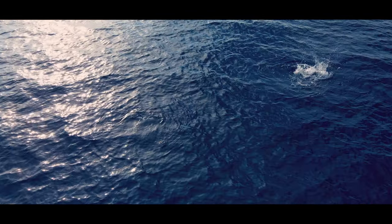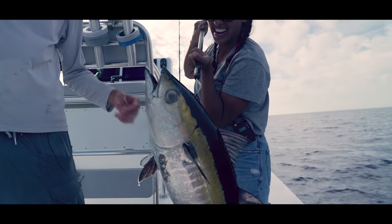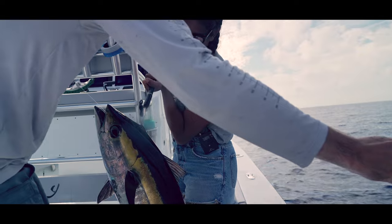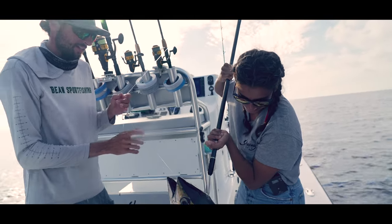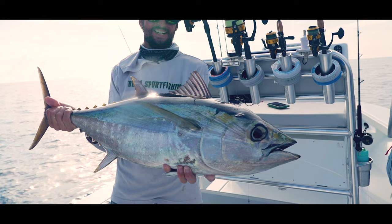We watched him air out. Look at where that hook is too. The hook is just such a perfect place. This is as big as they get, right? Just about. Let me hold that puppy. Ready? Yep.